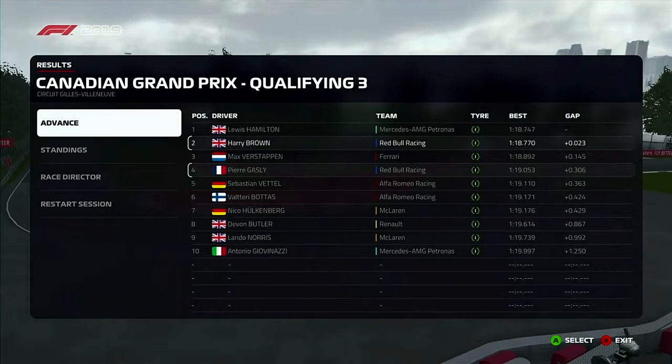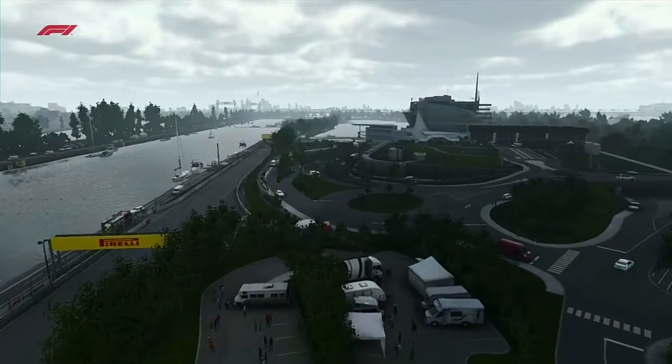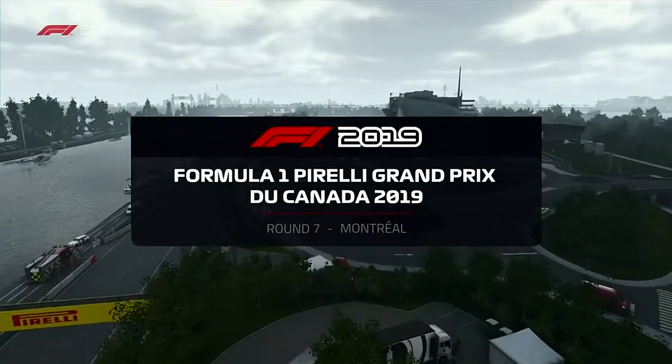But what happened the last time we were on the front row of Hamilton? We went on to win. Can it happen again? Who knows? But let's get into this Canadian Grand Prix.